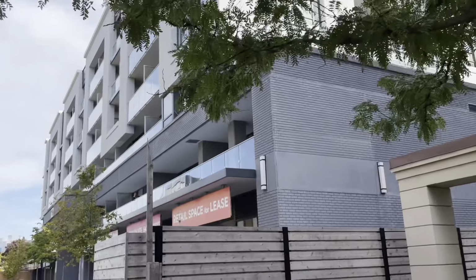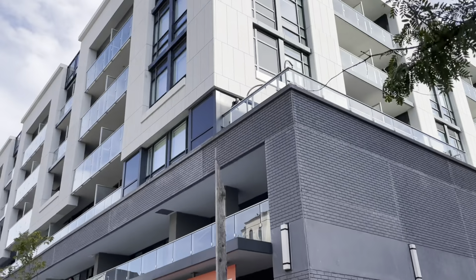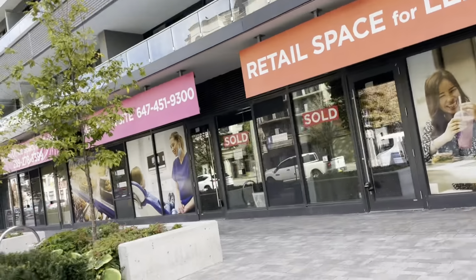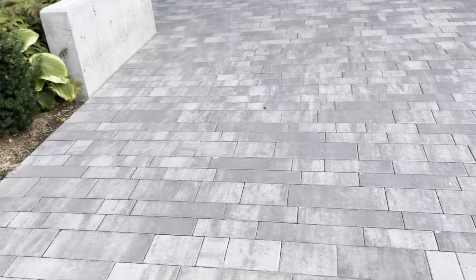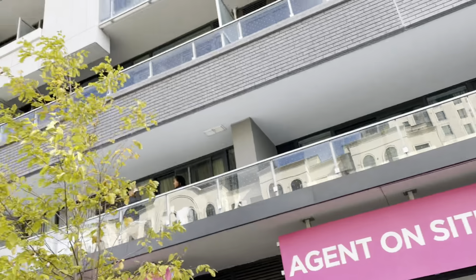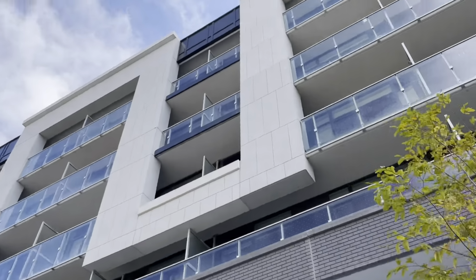This apartment building looks quite modern. You could tell because of the fact that it's gray. I like the floor tiles. Those floor tiles always look modern. But yeah, also the glass balconies.